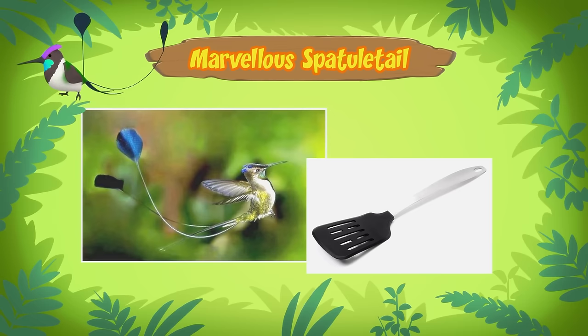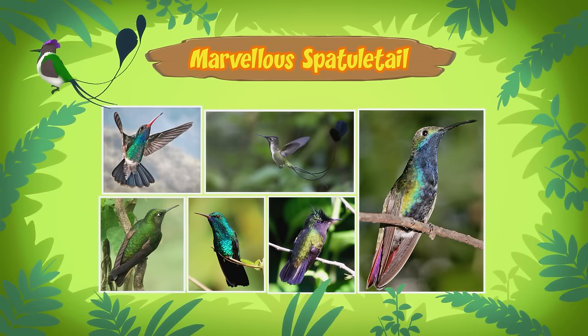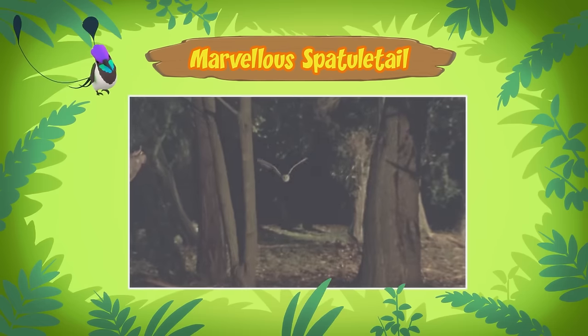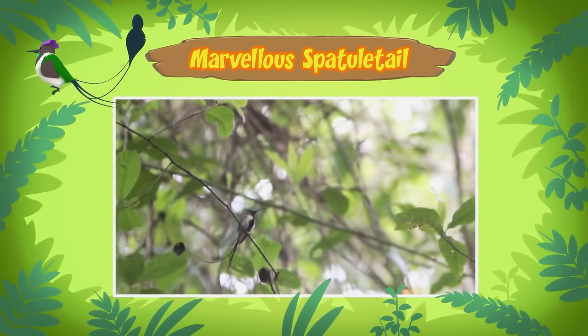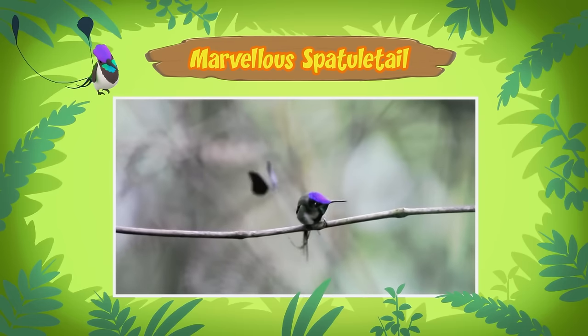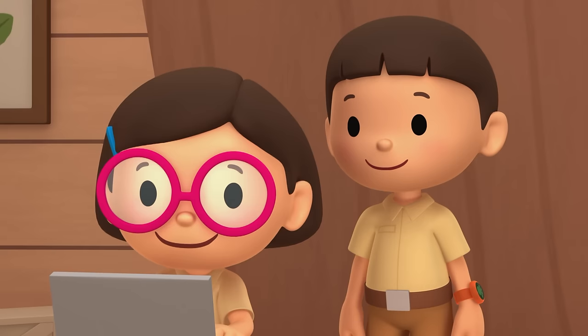Oh, I see. The Marvellous Spatuletail is a hummingbird. The buzzing sound you heard is the humming sound made by the fast movements of the wings. Normal birds flap their wings up and down, but hummingbirds turn their wings in circles. This allows them to hover in midair and fly left, right, up, down, backwards, and even upside down.